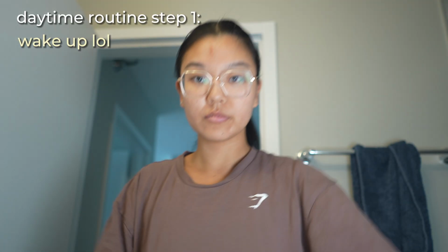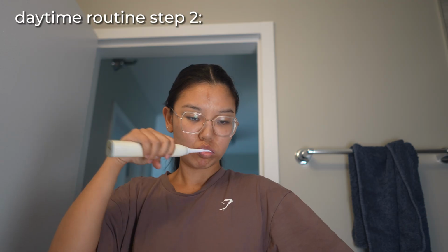But then we wake up and start the day, and now we are starting to talk about the morning routine. I don't really sweat a lot in my sleep, and even if I do, I never really feel the need to wash my face with a cleanser in the morning. So every morning I tend to just wake up, put in my contacts, brush my teeth, and then splash my face a couple times with water. But if you want to wash your face in the morning, you can. I'm just telling you that I don't.